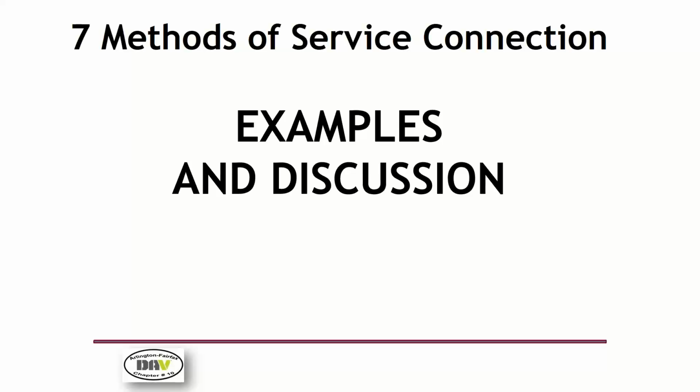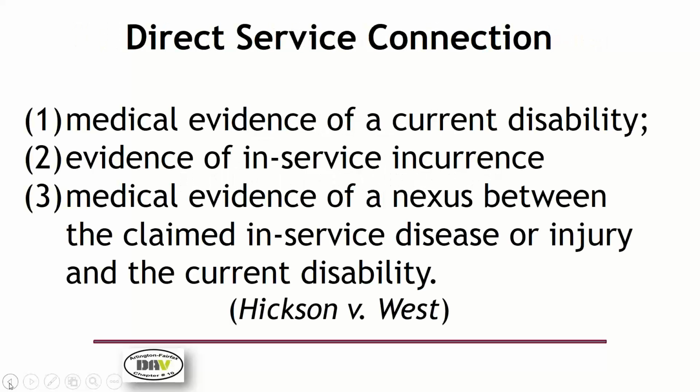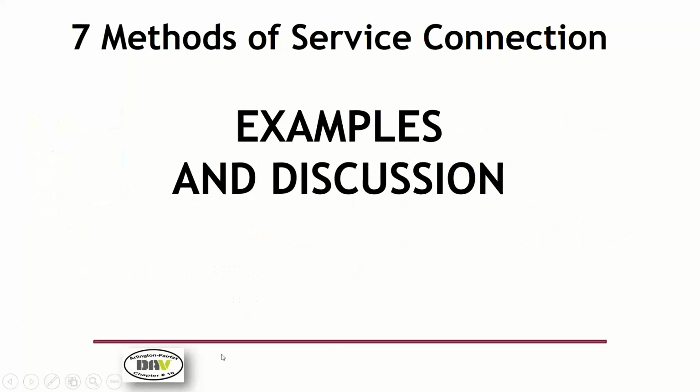One of the reasons that we see a lot of denials of disabilities when veterans file claims is because they're missing one of those three things, right? It's because they don't have a diagnosis, or we can't find something in their service medical records, or they're missing that medical opinion linking it together. So as long as you keep those three things in mind, you can get a lot of things service connected.